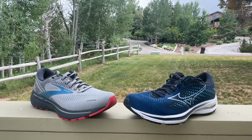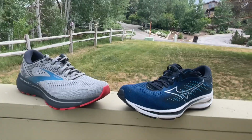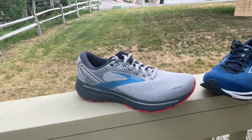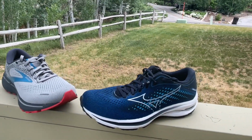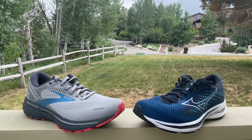Okay, let's talk about the ride of these two. First, just to remind, they weigh almost exactly the same. The Wave Rider 25 weighs 277 grams, 9.77 ounces. And our Ghost weighs 9.88 ounces, 280 grams. And they have almost exactly the same stack heights, around 35.23 for our Ghost and 36.24 for the Wave Rider. And the math tells us they both have a big 12 millimeter drop. So these shoes are very, very close in statistics.